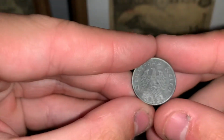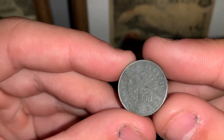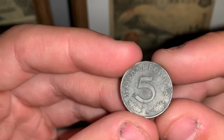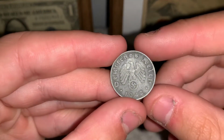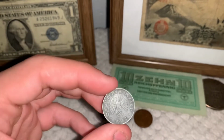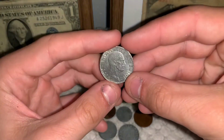This one is just like the second coin I showed, with the same eagle. I think it says Reich on it. 1941, if you can even see the 1941. You can see it says a 5 on the back. This one's really hard to focus on because it's really worn down. And this one says 1942, and it has a 10 on the back. It's in rough shape as well, but old German stuff is pretty hard to come across, so these are pretty cool. Now, this was given to me by a friend.